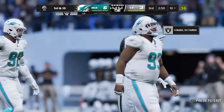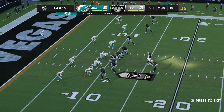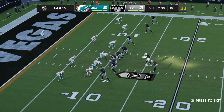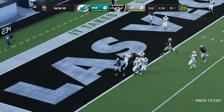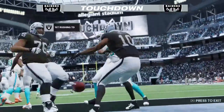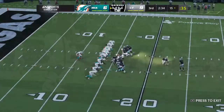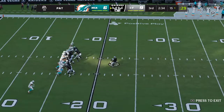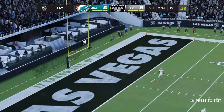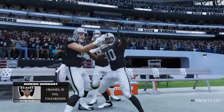53 yards rushing for him now, and he's carried the ball just 5 times. So not quite a first and goal. It's first and 10 from the 10. They run here with Jason Huntley. And he is in. Touchdown, Raiders. Jason Huntley, his second touchdown on the season. And once again, the Raiders are back out in front. Point after, right down the middle. And that will make this a 4-point game.